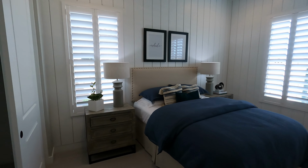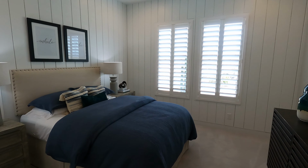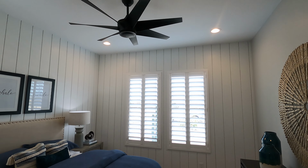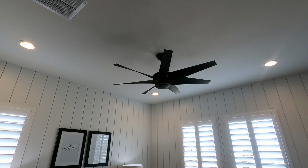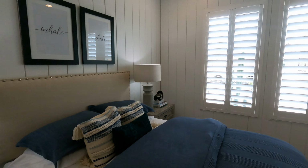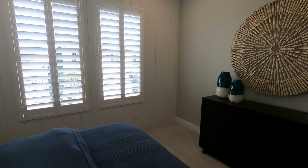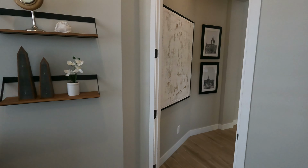And a really good sized bedroom. So we've got I think that's a queen, not quite sure. But plenty of room for any size bed. Like the walls, ceiling fan. Standard closet, sometimes they'll put a walk-in if it's a casita, but not in this case. But plenty of room for a big dresser and more if you need it.